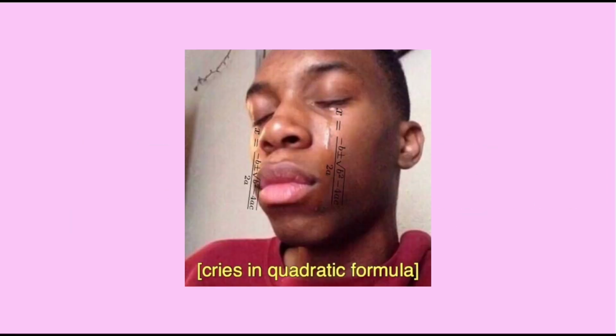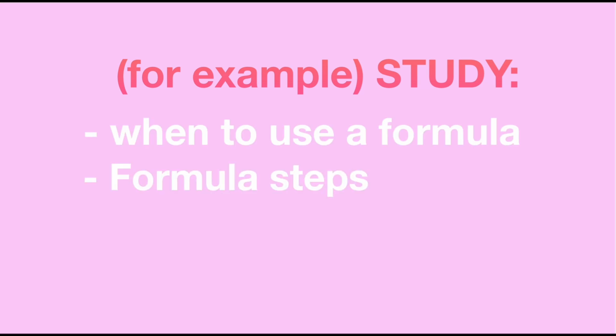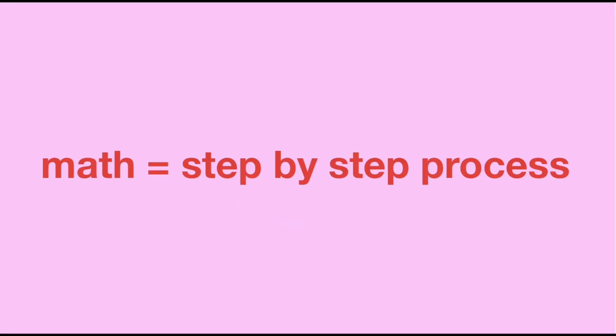If you wanted to study according to your subject, let's just say I have math. I want to make sure I study the way a formula is made, the formula steps, what kind of formulas there are. Oh, what are we learning in geometry, algebra 2, algebra 1? Math is just chronological order.